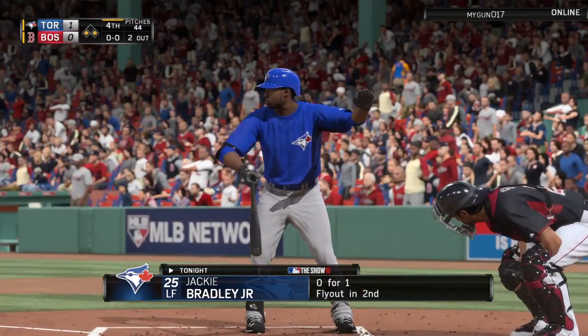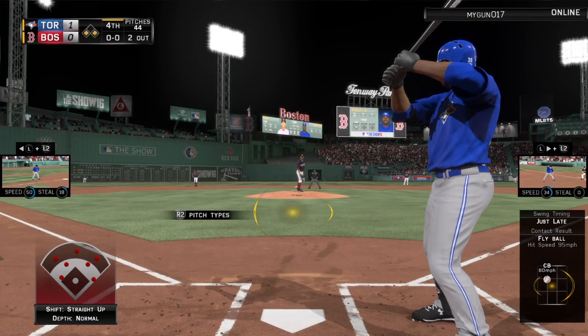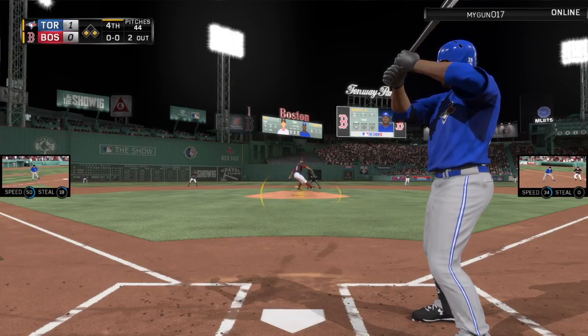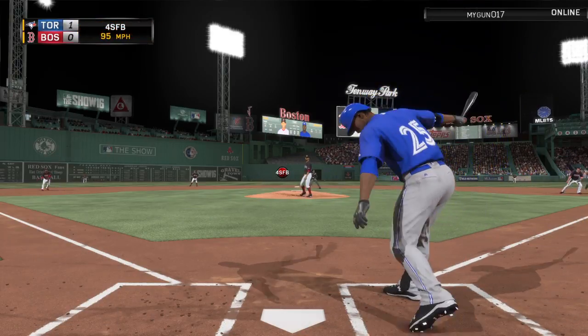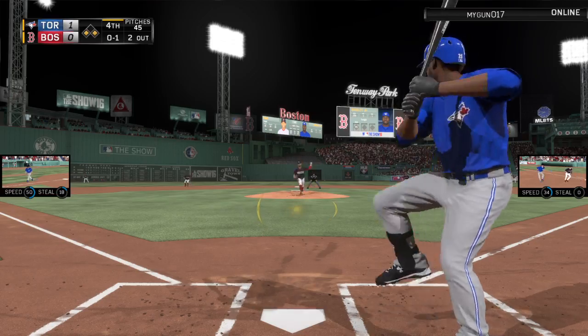Jackie Bradley Jr. gets a shot here with 2 on and 2 out here in the 4th. And a big 2-out at-bat right here. You know, it's still early in this game, but you don't want to have to look back on this as a major missed opportunity later on. First delivery to him on the way. First pitch hacking here, and that's the first strike. 1 run, 4 hits, and no errors in the game for Toronto.